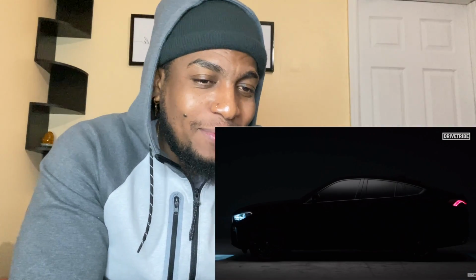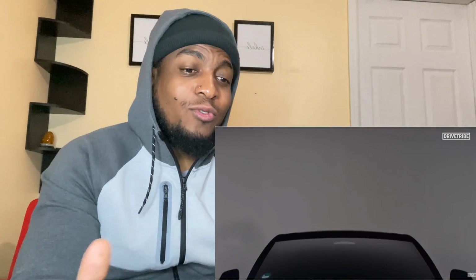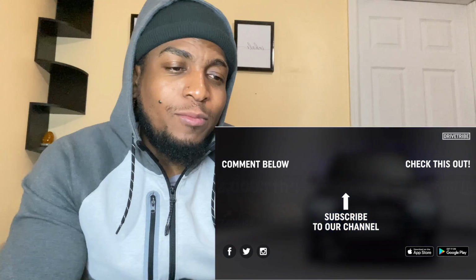Out of the two cars, I think the Vanta Black X6 was the coolest. I mean, this one, would you like to see it? If it's real, if it's not fake, or if it's not like a demo, whatever. If it's actually available, that would be really dope.